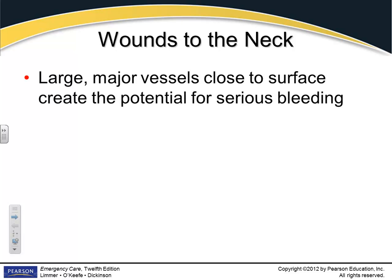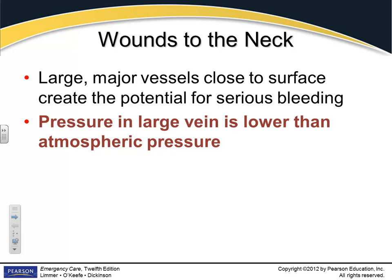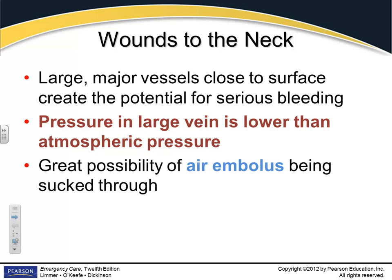Okay, wounds to the neck. Large major vessels close to the surface create the potential for serious bleeding. We have some major vessels in the neck. Until you've seen one of those severed, you don't know the meaning of serious bleeding. Pressure in the large vein is lower than atmospheric pressure. So here we're talking about not an artery, but a vein. And you slice that vein open, it's not under a lot of pressure, so it's very easy for it to suck air in. You do not want that to happen. Not good. We're worried about the possibility of an air embolus. Not good. Kills you.